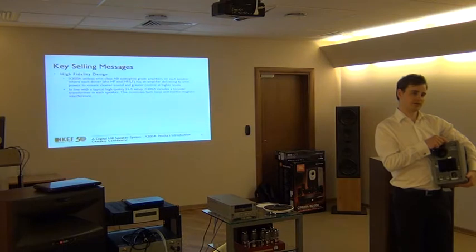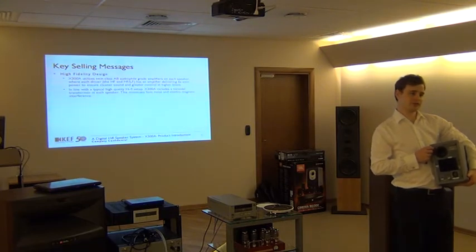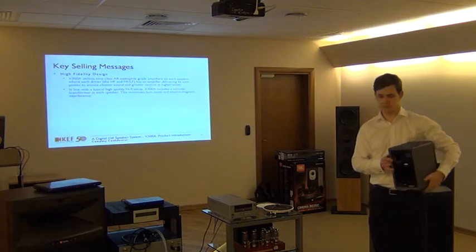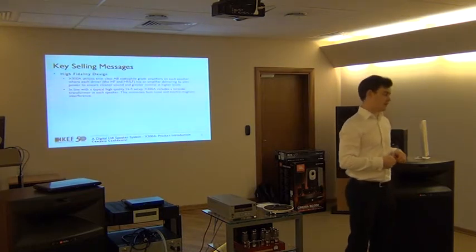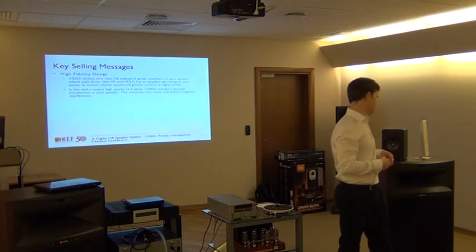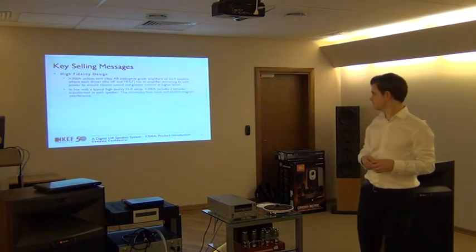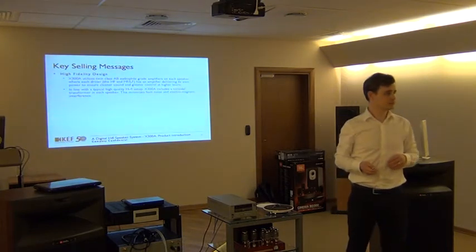It's a completely active design, so the crossover is handled before the amplifiers. This dramatically reduces the distortion created by passive crossover components. The amplifiers are class AB designs. The power supply uses a toroidal transformer for low electromagnetic interference, and the USB DAC is asynchronous for very low jitter performance. So it's got a lot of technology in a small package size.